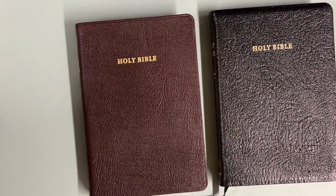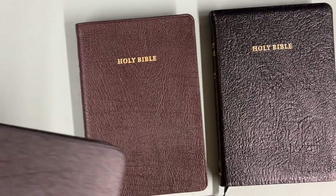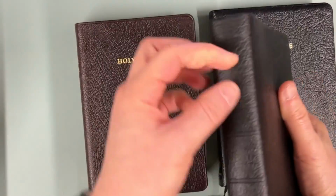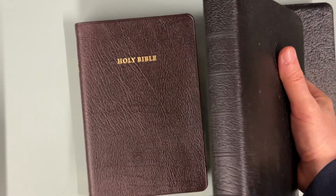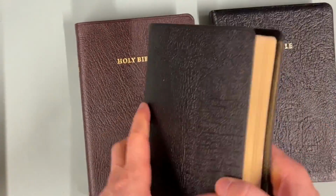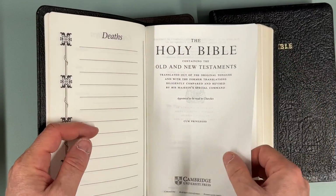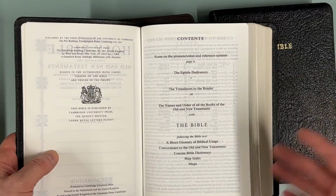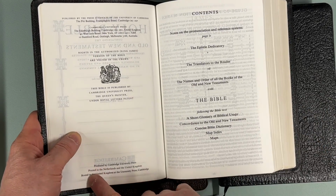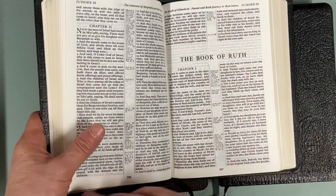Now, this one is something of an anomaly. A huge anomaly, really, because this one is unblocked. So none of the gilt block lettering has been put on this one, either on the spine or on the front. Now, that's an interesting thing. That's either good or bad, I suppose. Some people really like the gilt detailing. Others would prefer to have a completely plain Bible, and if that's your bag, maybe you might want to look at this one. This is printed in the Netherlands at Youngblood and bound in the United Kingdom at Cambridge.